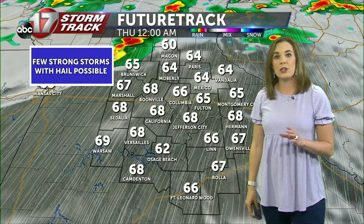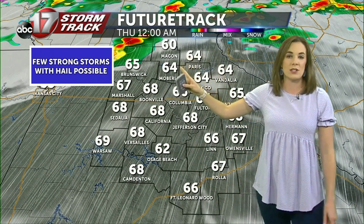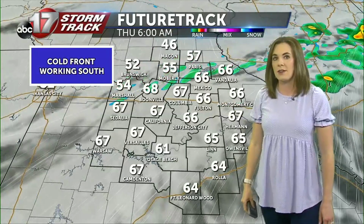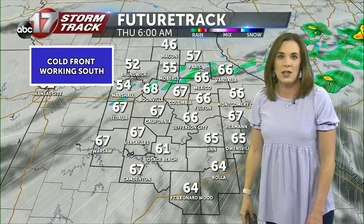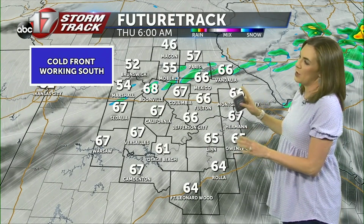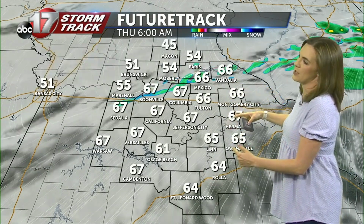Towards evening, though, we'll be looking to the north. This is where our warm front's going to stall out into tomorrow night. Could have a couple strong storms north of I-70 that could bring some 1-inch hail. After those clear out, we'll largely be dry for the start of Thursday morning. We are in the 60s before that cold front works its way south.